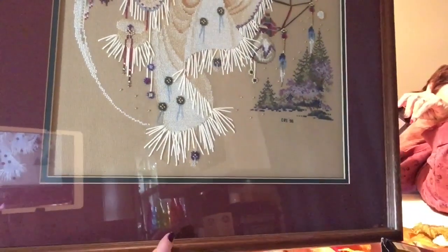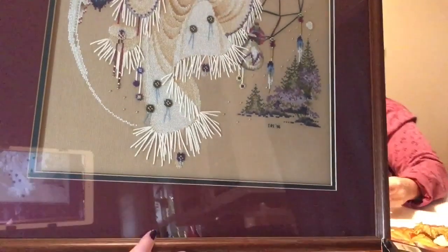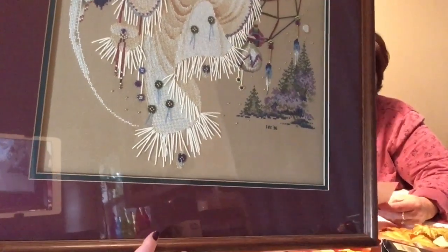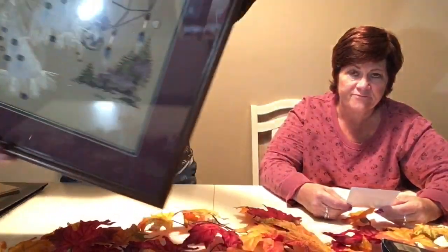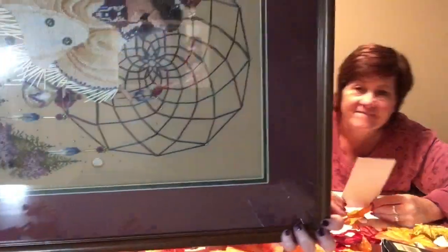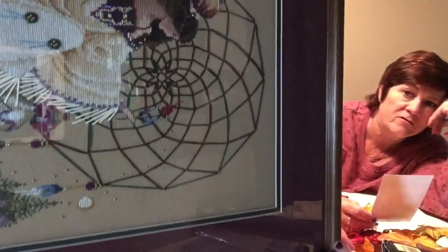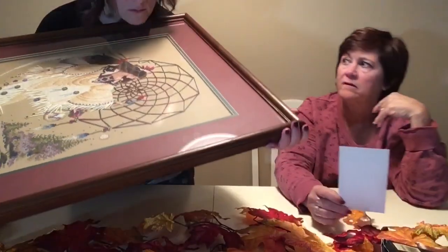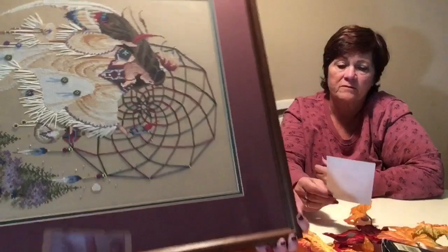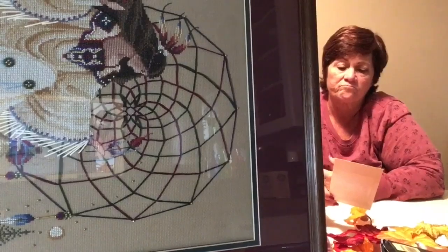Get up close so you can see the embellishments. We've got beads going on, beads galore. All those little fringe on her suede dress are suede. Up here on the dream catcher, that's all one complete floss string. So all 6 strands of the floss is what that is.